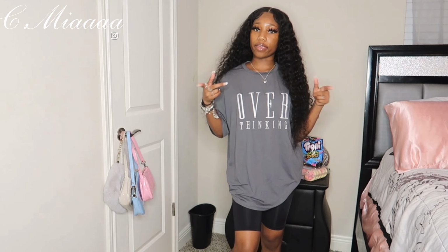It's just a simple "overthinking" shirt. And I thought it was really cute because, you know, I'll be overthinking. And the shirt's just cute, you know? I just like plain shirts, you know, not doing too much. Just simple shirts. That's what I really like.